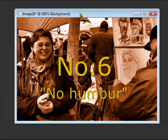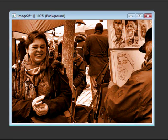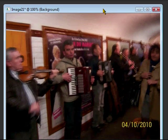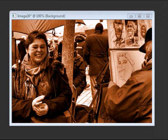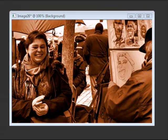I had another point, which was no humour. Now, here is some humour. It doesn't have to be humour, it can just be happiness. But if you take a shot like this, there's no humour, there's no happiness, there's no nothing. And certainly in a shot like this, which is a snap of whatever was going on, it's more of a record of where the person was than anything else. Whereas here, it's a record of an event, and a happy one.